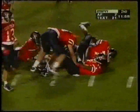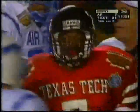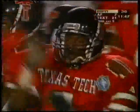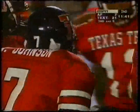And he's all wrapped up. Maybe got to the 13 with his forward progress. Robert Johnson and company wrap him up there. And it's going to bring up a 3rd down. And they've got 5 or 6 left to go. And that's really the difference in this offense. When they've got 3rd and more than 5 yards, they're not very successful, obviously, in this wishbone offense.